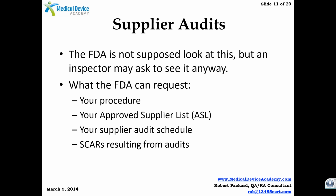under 820.50. So they look at this, even though they can't look at the audit reports, they can tell whether you're qualifying your suppliers and evaluating them on an ongoing basis. One of the things they're looking for, do you have a supplier audit schedule? A company that says we don't audit any of our suppliers, probably not going to do too well, and the FDA is going to spend a lot of time looking at incoming inspections to see if the parts are actually good. They also expect to see supplier corrective action requests, or CAPAs, initiated by your suppliers to address quality problems that you've seen at incoming inspection. So that's another thing that you should see in the CAPA system, and if they see nothing, they get a little bit suspicious.